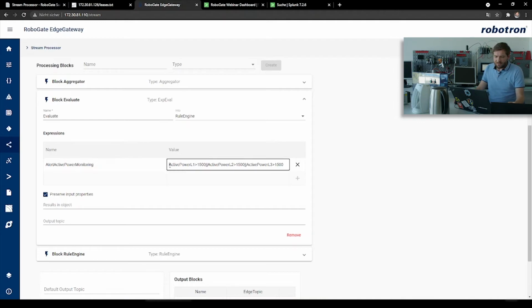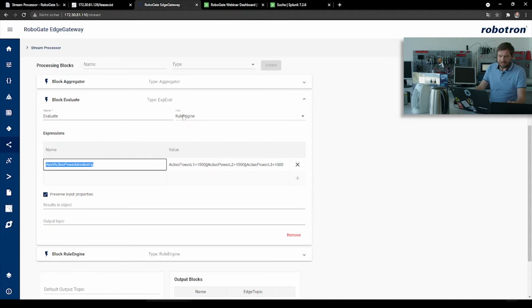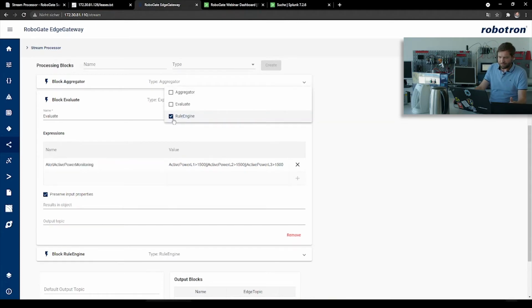And this value is calculated when one of the active power values is higher than 1500 watt. And the value can be true or false. And I have the possibility that each message that is created here can be routed to another functional block. And this I can do here.